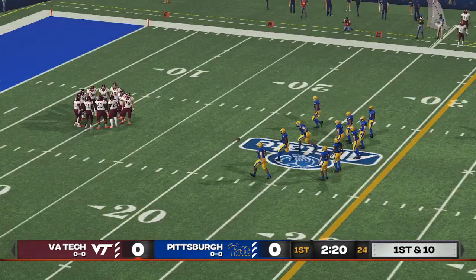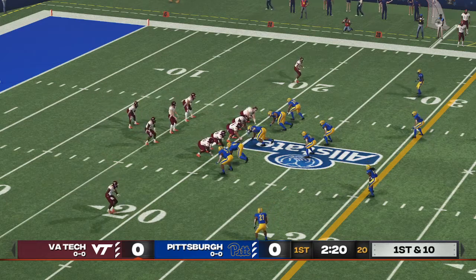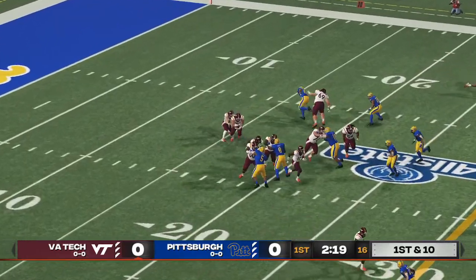A fumble really hurt this team's last drive, so let's see if they can make up for that blunder on this drive. The defense, I'm sure, will be aggressive again. They love going for the strip and attacking the football.